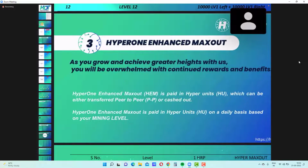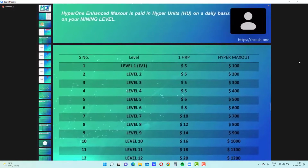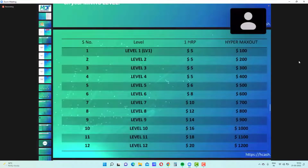HYPERONE ends max out is paid in Hyper units on a daily basis based on your mining level. So you go to this table and you check the value of your Hyper rewards points. From level 1 to level 4, the value of your Hyper rewards point equals $5. And the value increases from level 5 to level 12, where you get $20 as the value of your Hyper rewards points. And for that, you can make up to 1,200 daily.